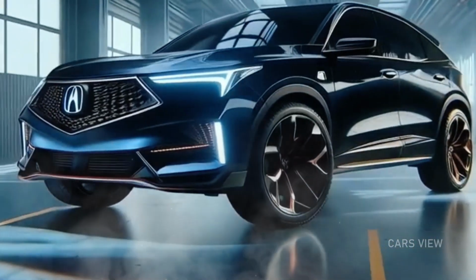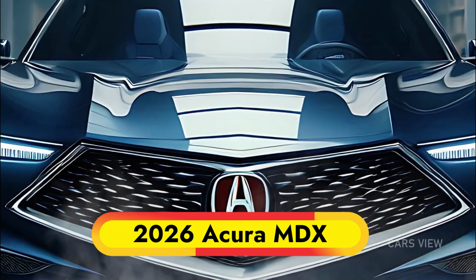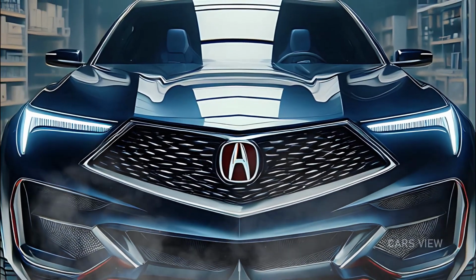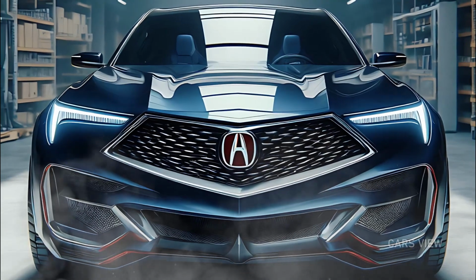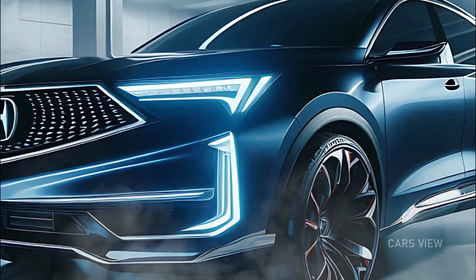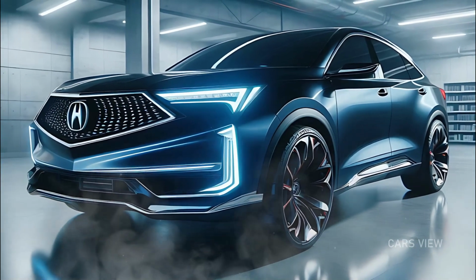Let's start with the exterior. The 2026 MDX has undergone a subtle yet effective design refresh. Acura's Diamond Pentagon grille has been sharpened, flanked by sleeker jewel-eye LED headlights. The body lines are sculpted with precision, giving it a commanding road presence without being over the top.